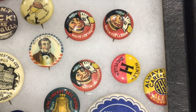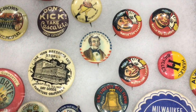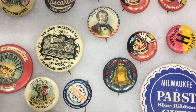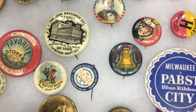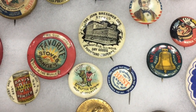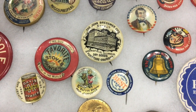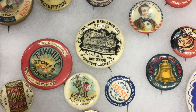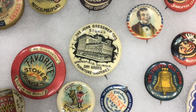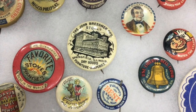A lot of the collectability has to do with what people are interested in now. If you like brewery advertising, then that's where you're going to gravitate towards. If you like kitchen related, you might like the Pillsbury's Best or the baking powder. If you are interested in things from Springfield, Illinois, a lot of these are collected by people who are looking for things from their local area that are no longer there.